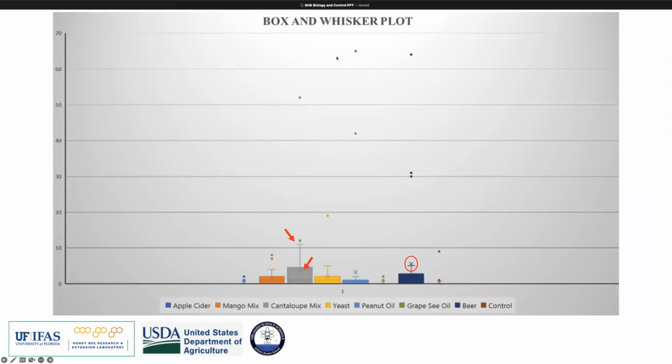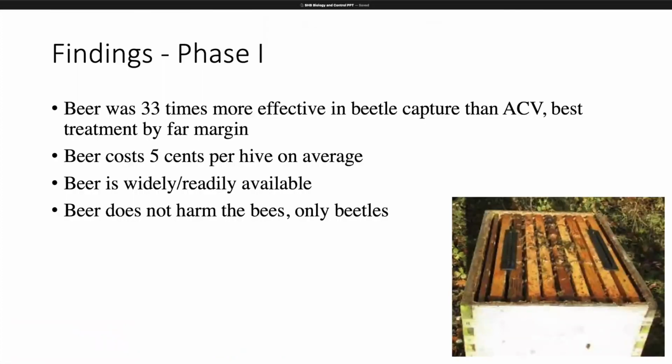The box and whisker plot, what I'd like you to pay attention to, please, is this X here in the circle. So this X represents the mean. And this mean is representative of the consistency and efficacy of the beetle capture for this treatment throughout the course of the entire 6-week period. This X is much higher than any of the other treatments in this study. And so that really shows that beer was more consistent and more effective throughout the course of the 6-week period.